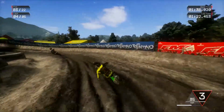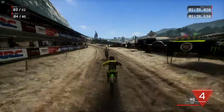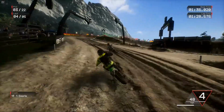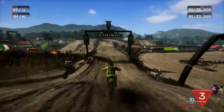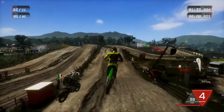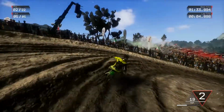It goes into the left. Using that groove again. Really knows how to take that penultimate corner. There's Tommy Searle down from 17th to Britt. Sam virtually side by side for 2nd, going on to the final lap. And he takes it.